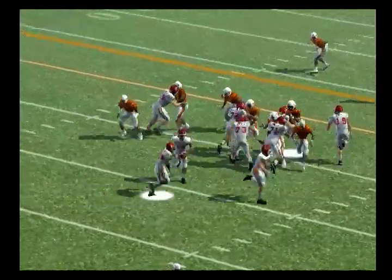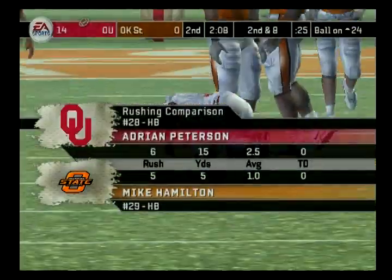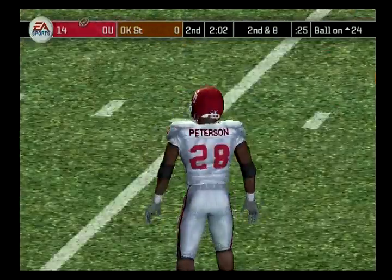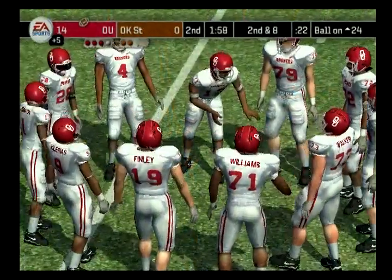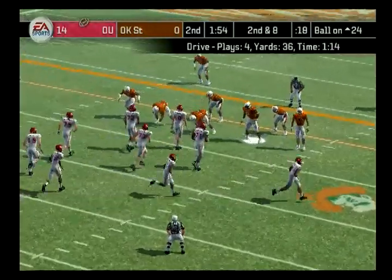Oklahoma comes out with an I formation. Johnson will hand it off. Neitha with the tackle at the 24-yard line. A yard, maybe two on the carry. From the 24-yard line, it's second down.